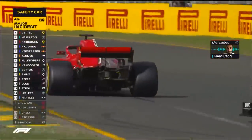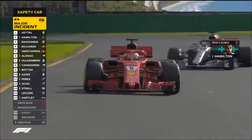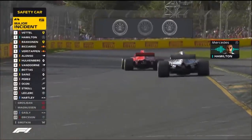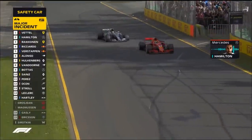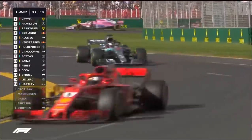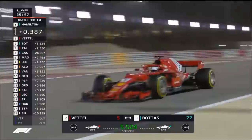Why didn't you tell me Vettel was in the pits? What happened, guys? We're just reviewing, Lewis. Was that my mistake, or was I supposed to be going quick between safety car one line? Negative.